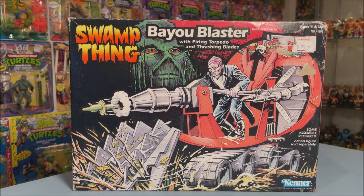Then I got a couple of awesome boxed Swamp Thing vehicles to add to my Swamp Thing collection. And I'll tell you what, this was an awesome find for me because I love the Kenner Swamp Thing figures. They're not crazy expensive.